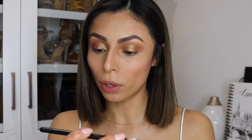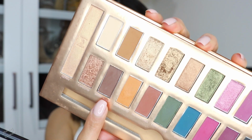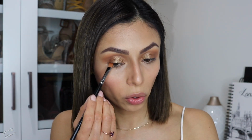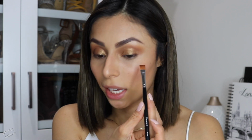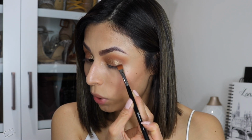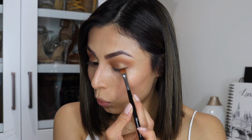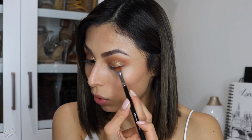Now I'm picking my Morphe M410. It's just a flat brush like this one, and I'm gonna use the shade Woof Woof. This one right here is just like a darker brown, and I'm using that shadow to create an eyeliner. Believe me, this is the fastest way to create an eyeliner, and it's not gonna take you as long as it would have with the gel or liquid eyeliner. And it's easier to work with, and you don't risk ruining your makeup or running late, especially if you don't have a lot of time.